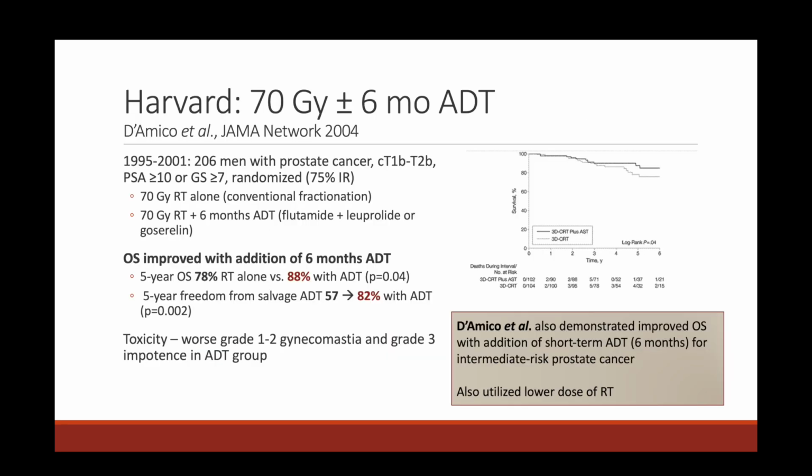There was another study out of Harvard by first author D'Amico et al. that looked at the same question of radiation alone versus radiation plus short-term ADT. And in this study, they used 6 months of androgen deprivation therapy. Again, this trial was in the pre-dose escalation era, so it was 70 gray of radiation with conventional fractionation, and they predominantly included patients with intermediate risk disease. So 75% of the patients in this trial were probably intermediate risk disease.